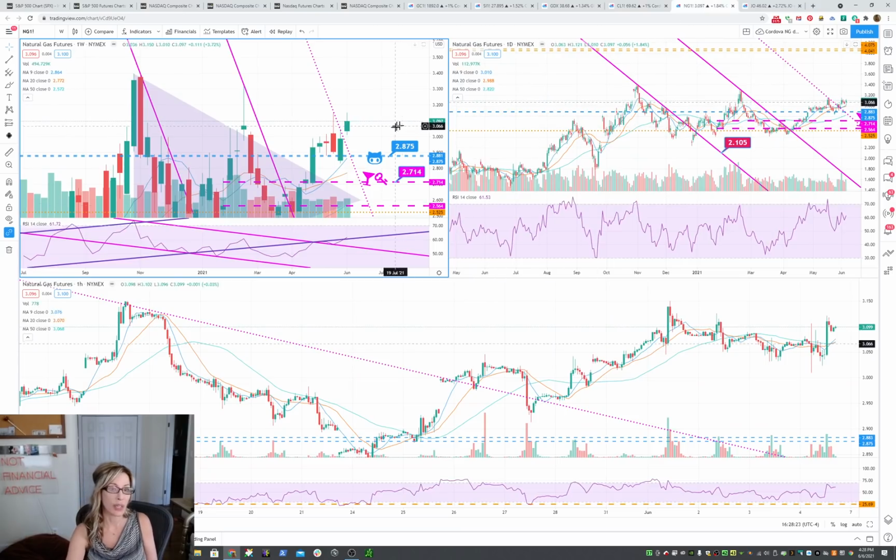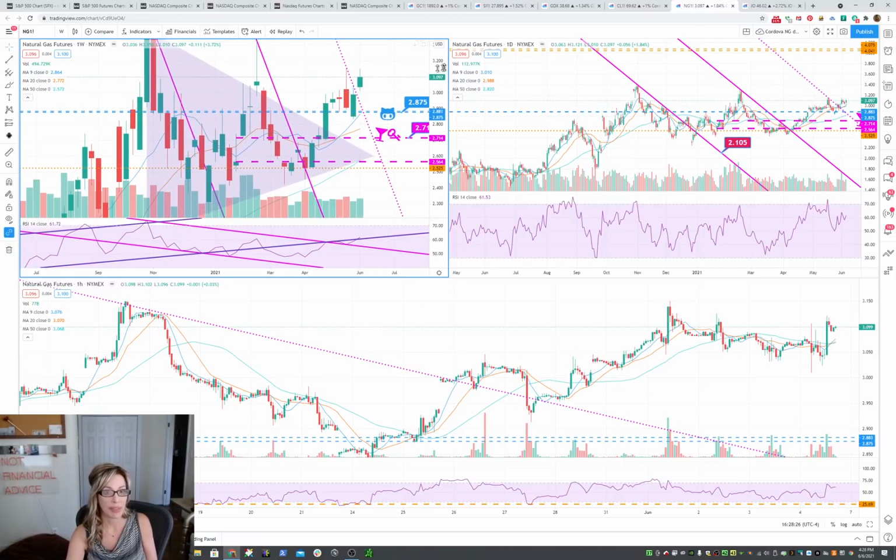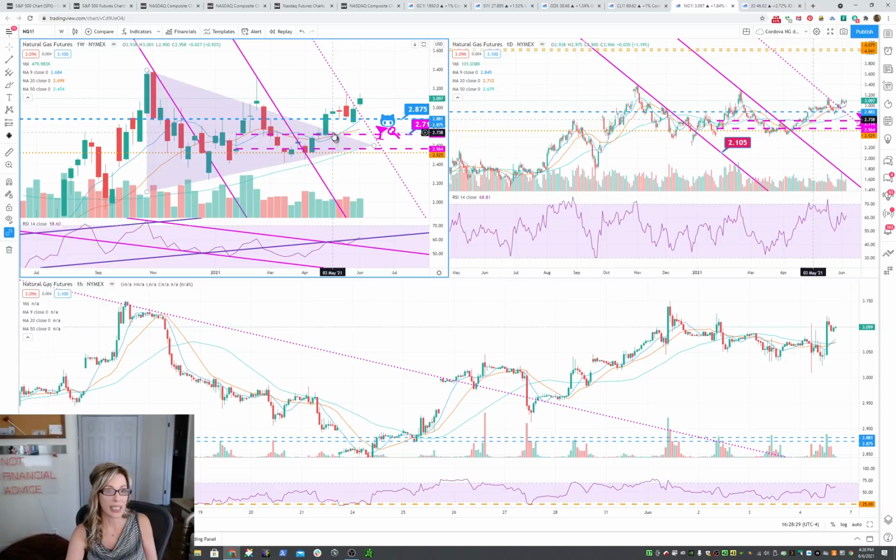Let's look at Natty. Okay, this is natural gas on a weekly basis. Let me make it smaller here. So it was triangulating. It broke out again. So far we still have lower highs. However, we have like a double top thing going on here at 3.15. And so I had held a long position over last weekend. I did it again. I'm really nervous about it, actually. But I'm still long because on the 1 day and on the hourly, it looked bullish to me.